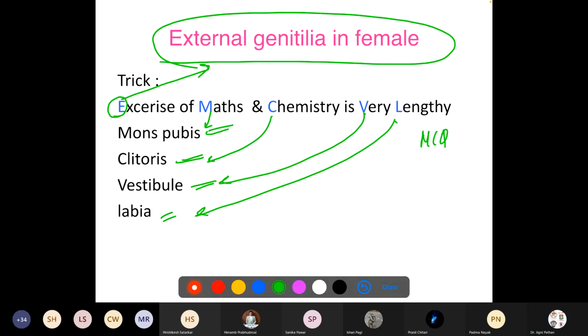You have mons pubis, clitoris, vestibule, and labia, which come under the external genitalia in females.